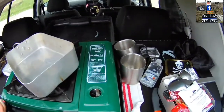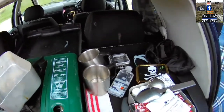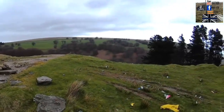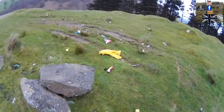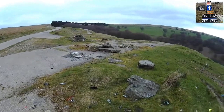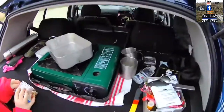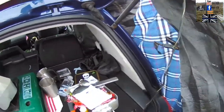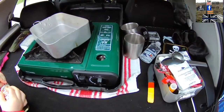I'll try and take the camera out and give you a quick 360 of where we are, but it will be windy, so I'll make it quick. As you can see, it's a bit of a tip here. So I'm going to try and get the shelter back up. It's only an old picnic blanket and stuff. And get some grub on. We'll catch you in a minute.